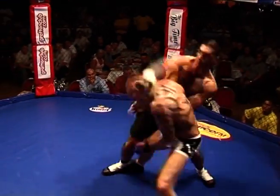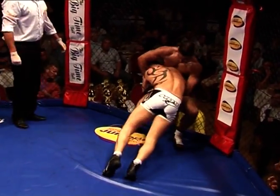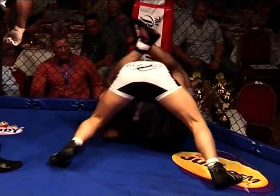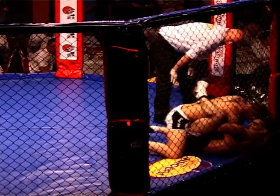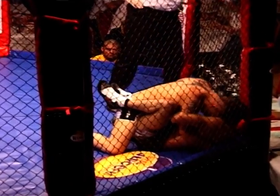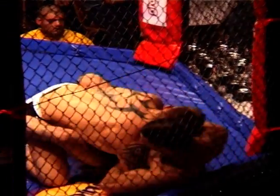Danny looking for a nice round kick. Chris throws a punch and shoots in. But he's been caught in a guillotine. He's got an arm in to defend. Although when you've got a strong guy squeezing, he popped his head out. And he's managed to get top position with Danny now on his back. So let's see Chris look to ground and pound, Danny to look for submissions.